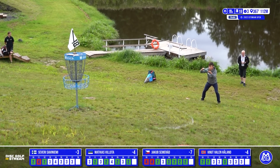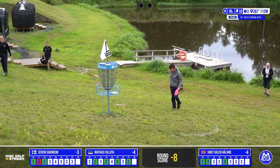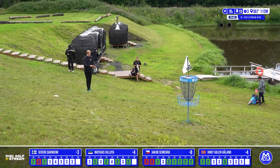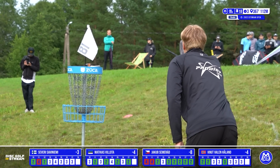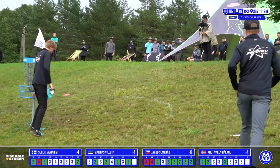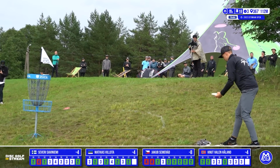Pro move by him to place the mini with the left hand, not getting that putting hand wet. And he gets it in there. 8 under for the round, and he is 5 through the last 5 holes. Really good stuff. That is awesome. But you could see from Jakub, he's also a staggered putter, normal putter. And on that hillside, he switched and just did a straddle putt, as Knut did his staggered putt, which is much more difficult on an uphill slope.